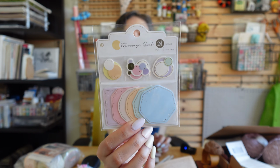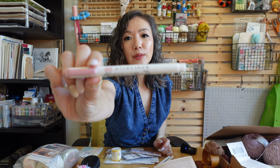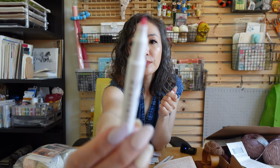What do we have? I'll just pick this one up first. These always get me. They're so cute. Message seals, like post-its basically. I have these midliners. I have 3 of them, but I didn't have this color. This color is really cute, really pretty, so I wanted to grab this one. Oh here, it's like a highlighter on one side and then a finer tip on the other side.